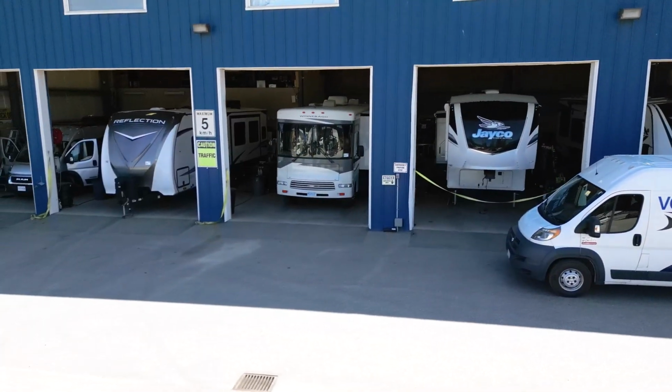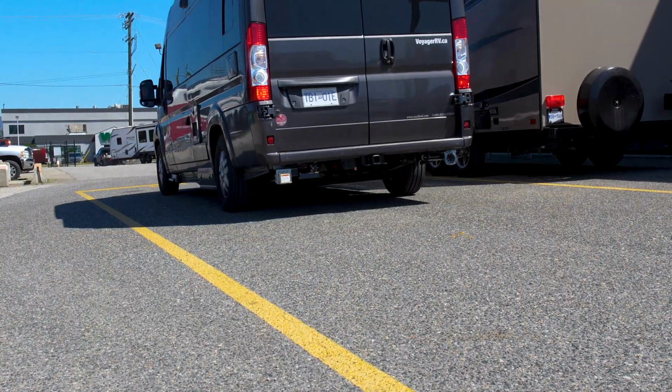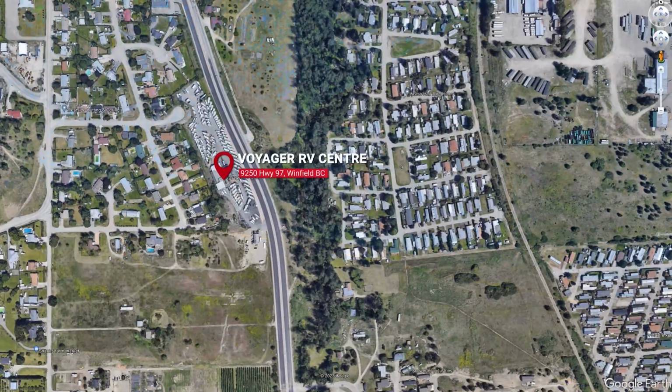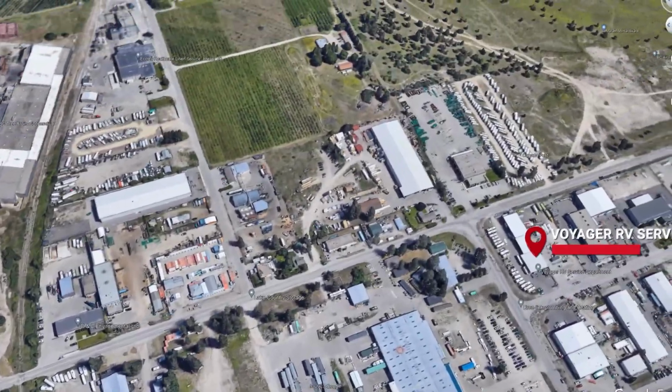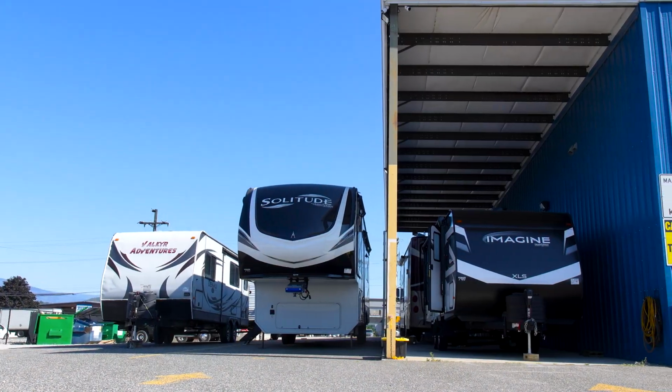I'm standing here at the end of our drop-off lanes and the end of the drive-thru. You can see behind me the service shop. We have 8 service bays here. So the great thing about this service center is that you can drive in. You don't have to come in through the highway like you did previously. Now with us being down here, we've got 2 great drop-off lanes and also a drive-thru bay.